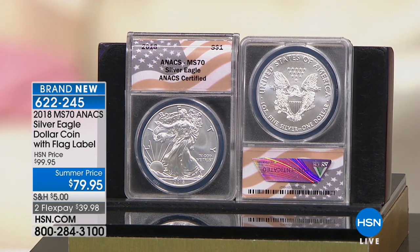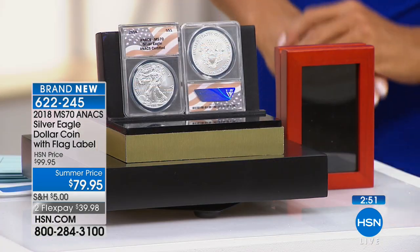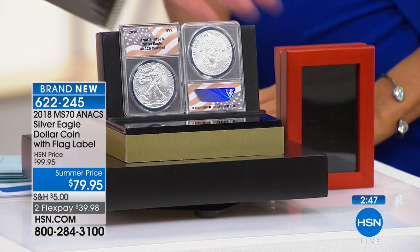I just want to point out that this special summer price is $20 off the normal price, considering it's such a limited release and limited availability. I encourage you to take advantage of the price break and Flex Pay, because anywhere else you buy coins, you don't get the option of putting a little down and getting the coin delivered. You even get the box delivered with your shipment today. Brand new, 622245. So it's literally half this price to get it delivered, with the Red Oak presentation box.